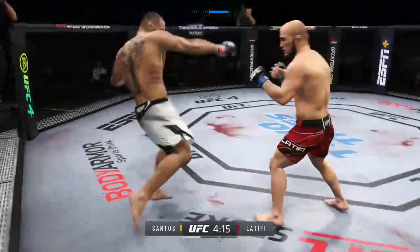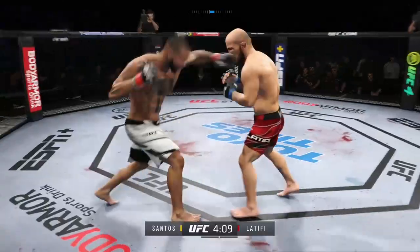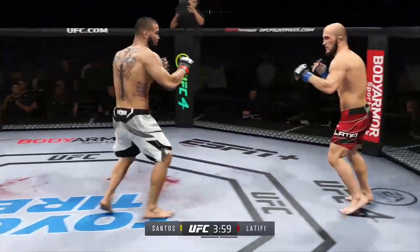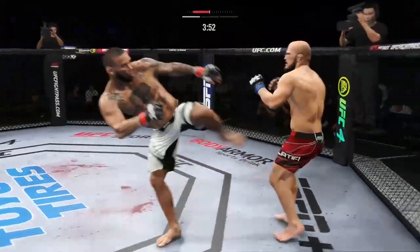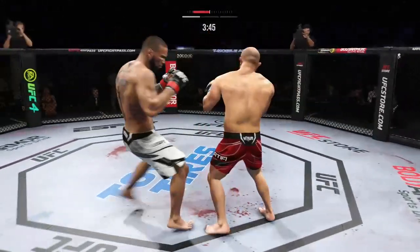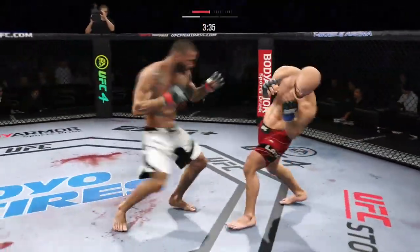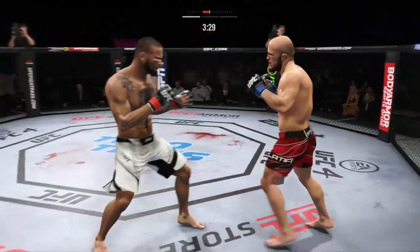Oh, nicely done there as he escapes back to his feet. Punch over the top. Lands a big right hand early. Oh, straight right. Continues to mix it up, going to the head, mixing in some body shots. Decent right hook attempt, but it's no good. And they separate.